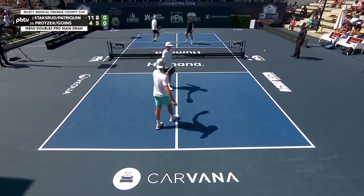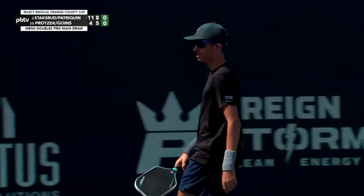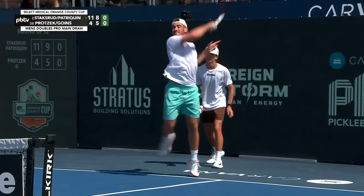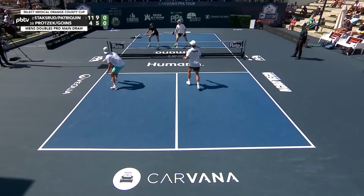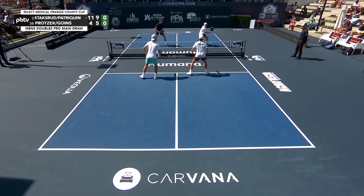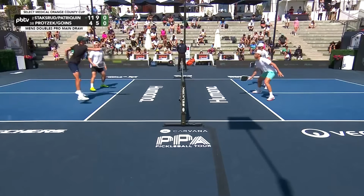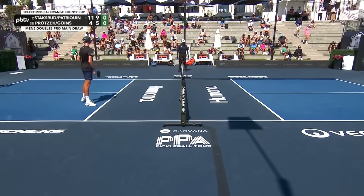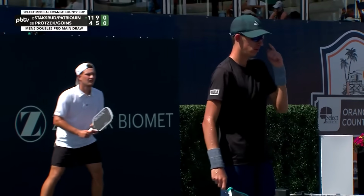What a read, and Goins gets tagged. All the way across the body from that position from Patriquin is special. 9-5-1. Second serve. Counter from Goins. Got on top of the ball nicely. 9-5-2.